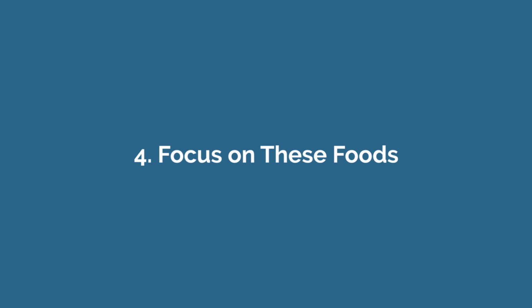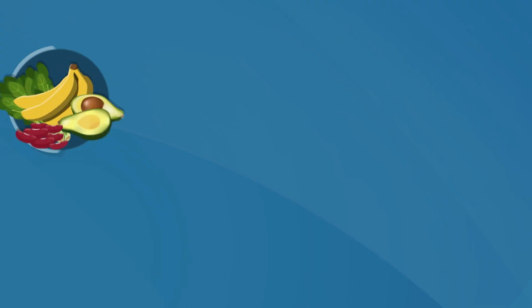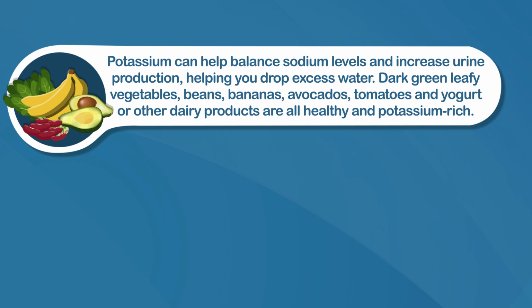Number 4, focus on these foods. There are several foods you may want to include in your diet to combat water retention, and potassium-rich foods is one of them. Potassium can help balance sodium levels and increase urine production, helping you drop excess water. Dark green leafy vegetables, beans, bananas, avocados, tomatoes, and yogurt, or other dairy products are all healthy and potassium-rich.